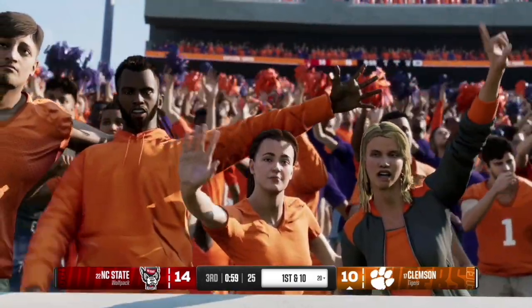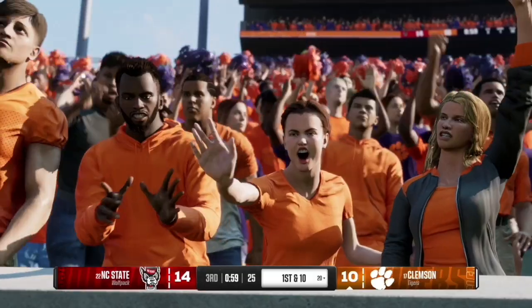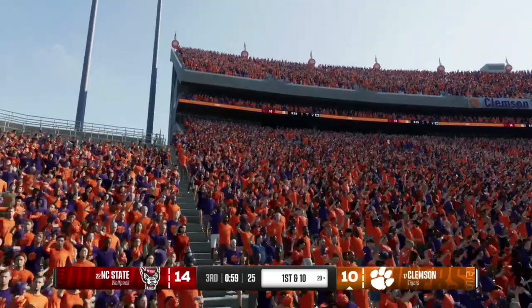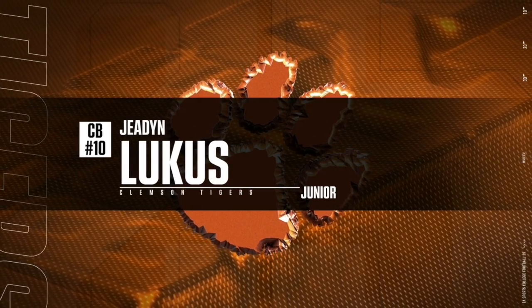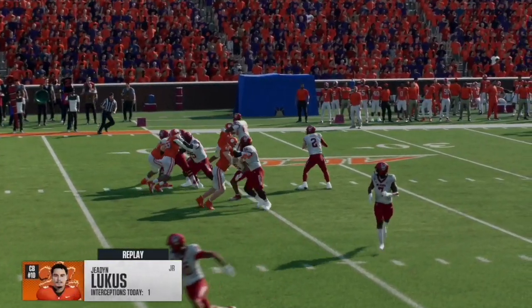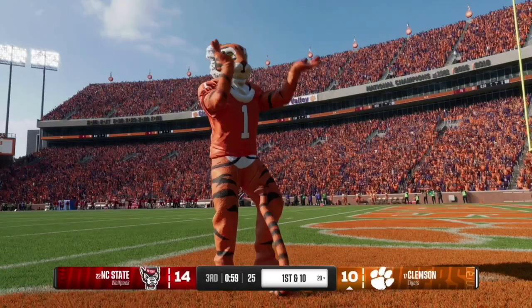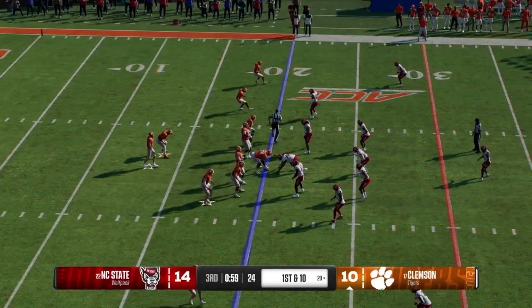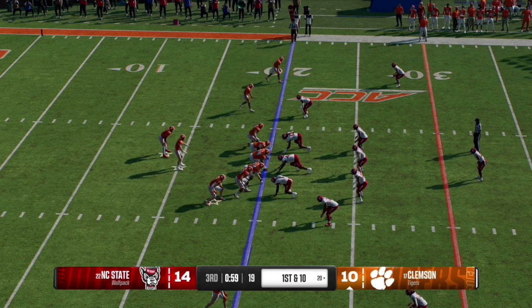That is a pass that McCall would love to have back, as they left some points on the board being in field goal range. Let's take a look at the replay right there to see how Jaden Lucas, the junior, comes up with the pick. And it looked to be in double coverage, and he comes back down the route to go straight after the ball, and it pays off with that pick.